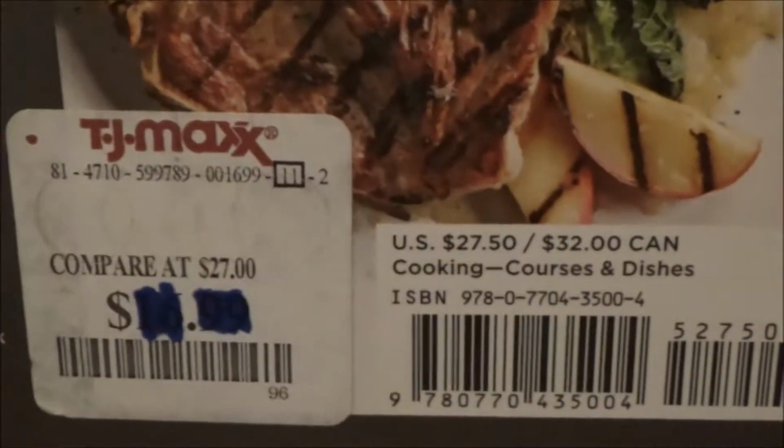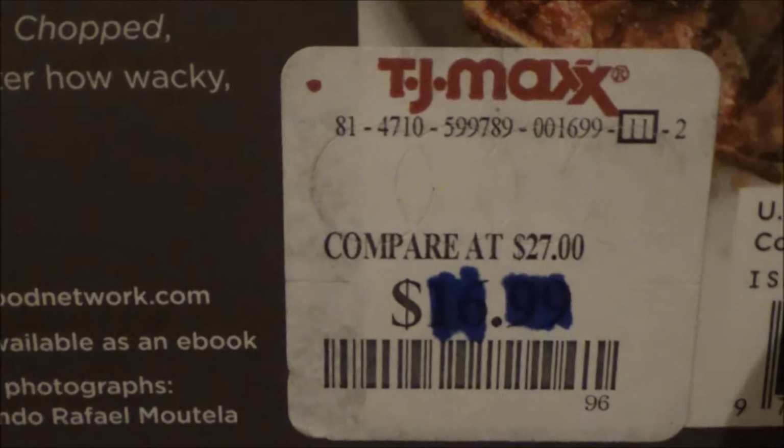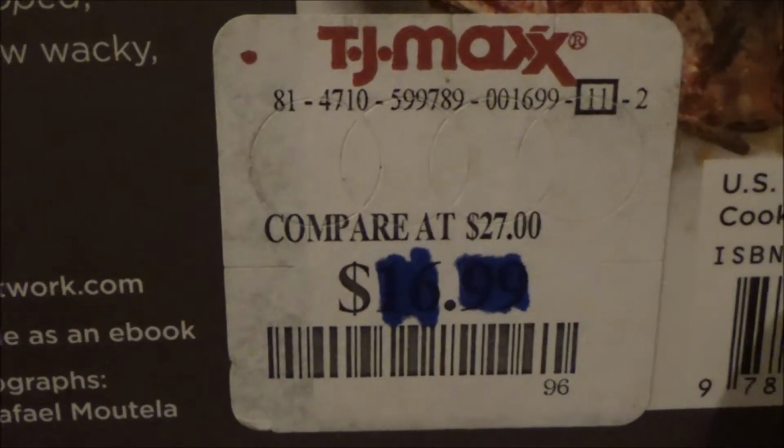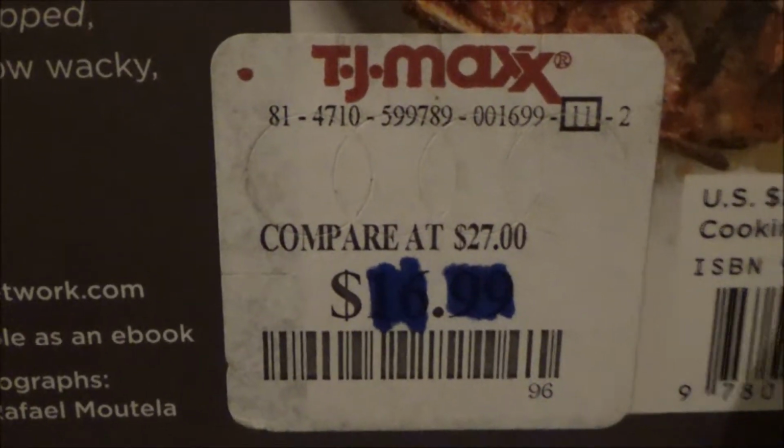Retail price, $27.50 US, $32 in Canada. This original copy was purchased from a TJ Maxx for $16.99. Not a bad price if you compare it to $27.50. Kind of a pricing error in the TJ Maxx price tag.